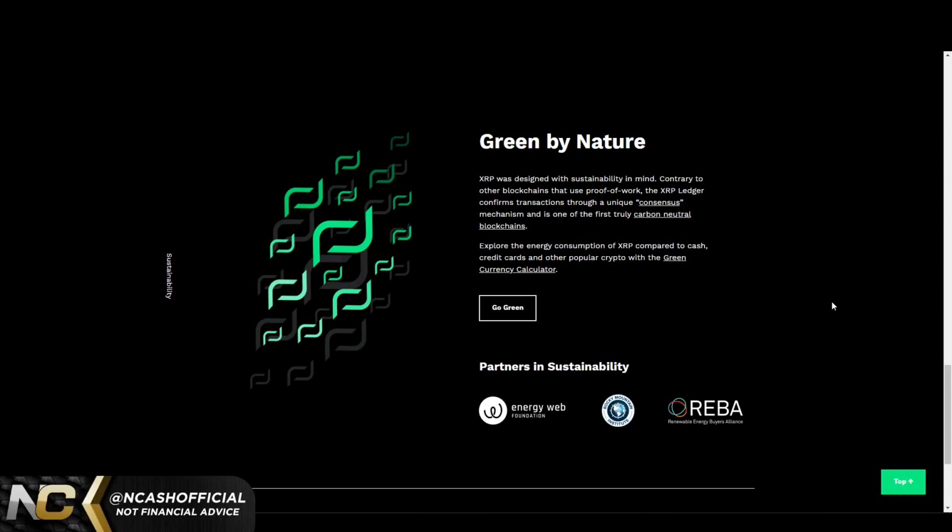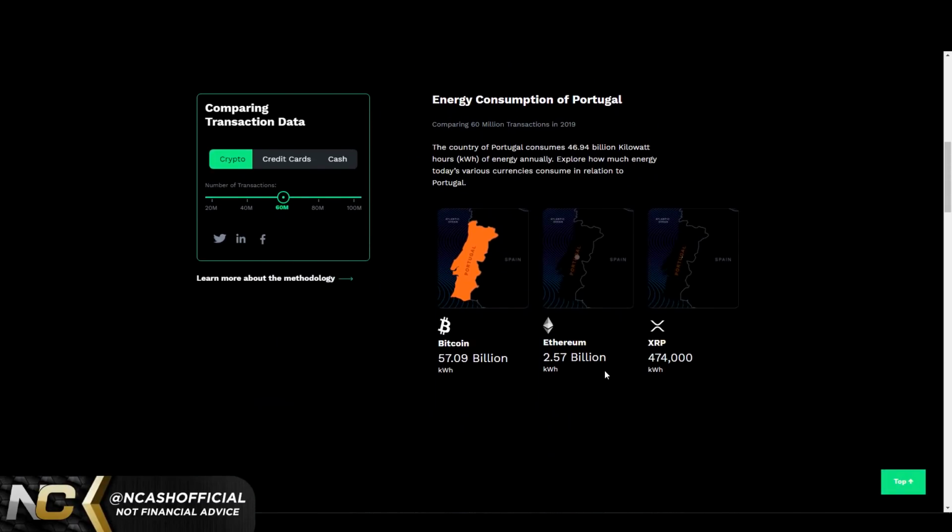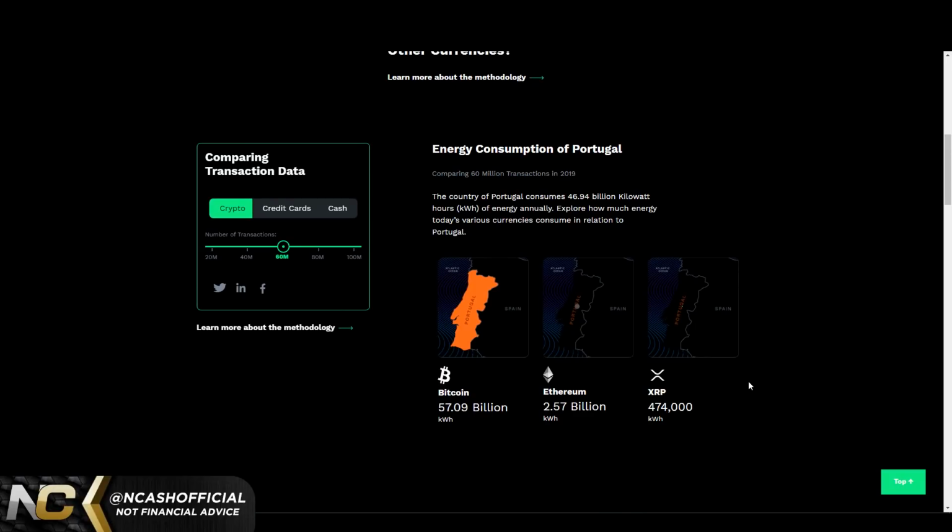Explore the energy consumption of XRP compared to cash, credit cards, and other popular cryptos with the green calculator, which we can open up here. This is what I was saying. Bitcoin is using 57.09 billion kilowatt hours, while XRP uses only 474,000 kilowatt hours, comparing 60 million transactions in 2019, just to give you guys an idea.